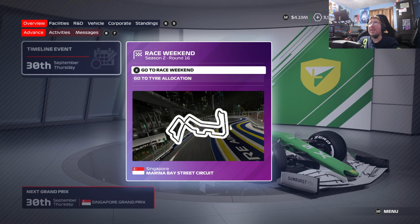I just hope this time I don't get that horrible lag that I had in the first season, because that lag was, ugh. Every time I hit that sharp left-hander, the screen lagged all the time. It was always hit or miss on whether I'd get the corner right or not. But yeah, I just hope that EA and Codemasters fix that problem, fix the bug.